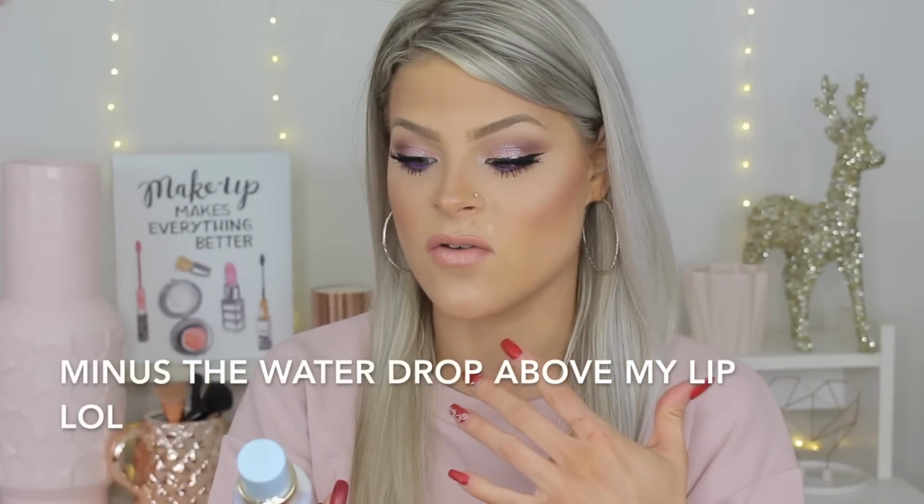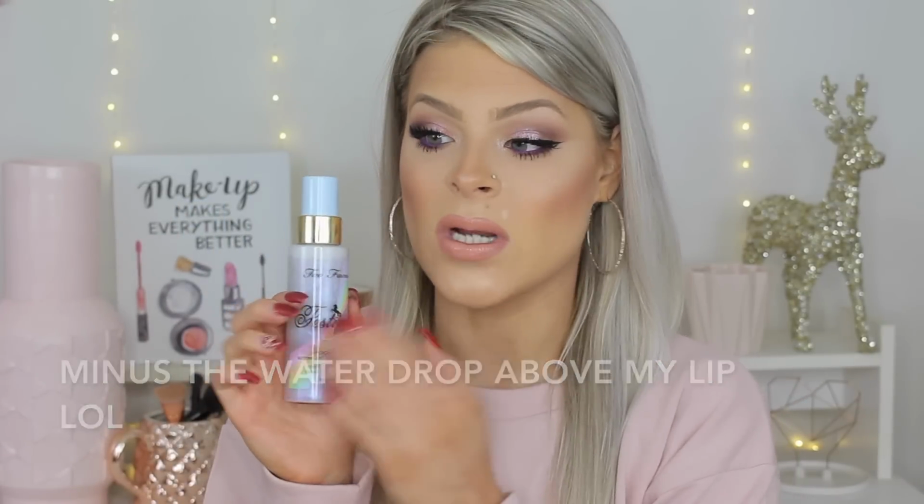But I will say this smells like a creamsicle. It literally smells like an orange creamsicle. It smells absolutely amazing. It is so refreshing. I'm going to use this a ton in the summer. I feel like this is the perfect spray for when you just want to feel refreshed. It gives you a cooling feeling when you spray it on your face. In the summer, this is going to be golden.